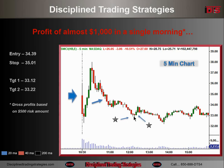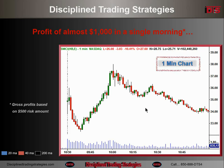I took some right there as a start of bottom and then decided to trail the rest on the way up. It did make one lower low, but it's tough to say that was not a good exit because it barely made a new low and then it closed out at the end of the day pretty much where I got out. You'll see the detail a little bit better here on the 1-minute chart.